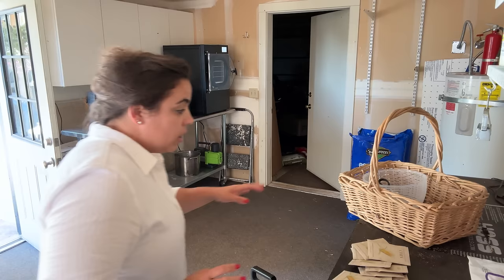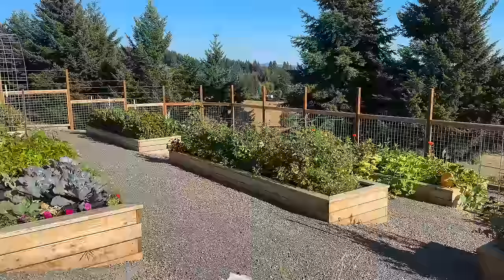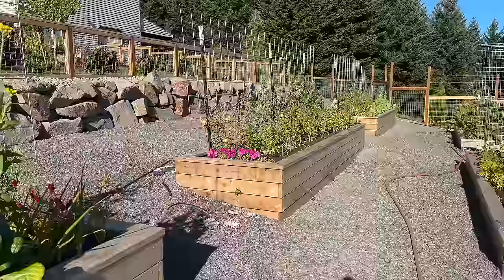But now that Josh is home, we get to head back out into the garden. This is where we worked this morning. We got these 10 beds looked at and harvested. So now we're gonna head to this bed here.